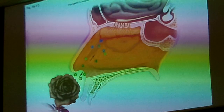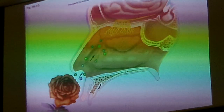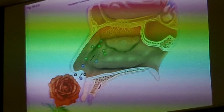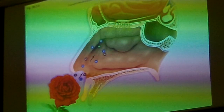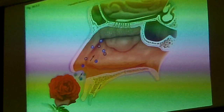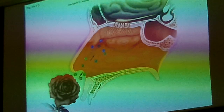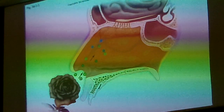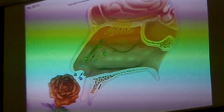Does it work in the mouth too? Mm-hmm. So is each receptor for a different type of smell, like a sour smell or an onion smell or something like that? Yes. They've isolated, there's probably 4,000 or so different smell receptors. So you can smell about 4,000 different things.